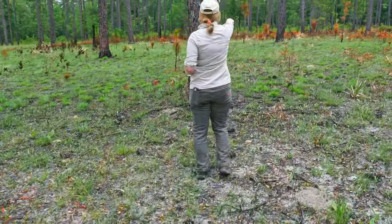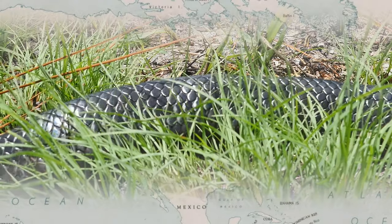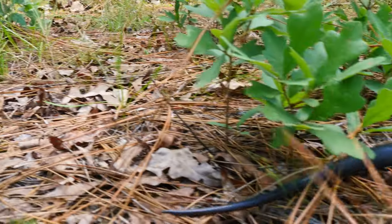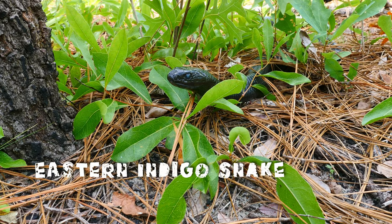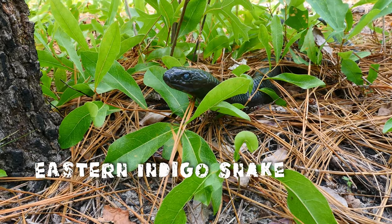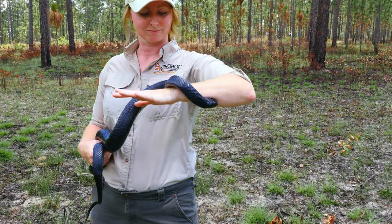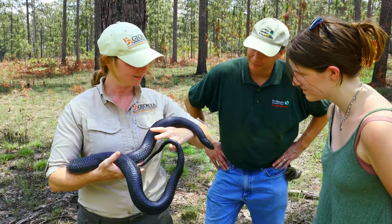You're going to see a very special snake. What's so special about it? It's the longest snake native to North America, and it can grow almost 9 feet long. Wow, that is long. It's the Eastern Indigo snake. I'm not sure I like snakes. Is it scary? No, not at all. The indigo snake is gentle with people and non-venomous, which means it doesn't produce poison.